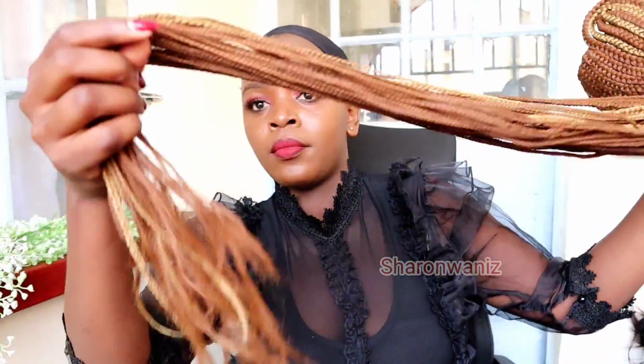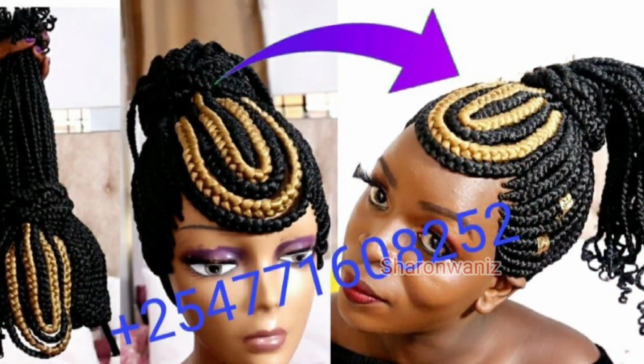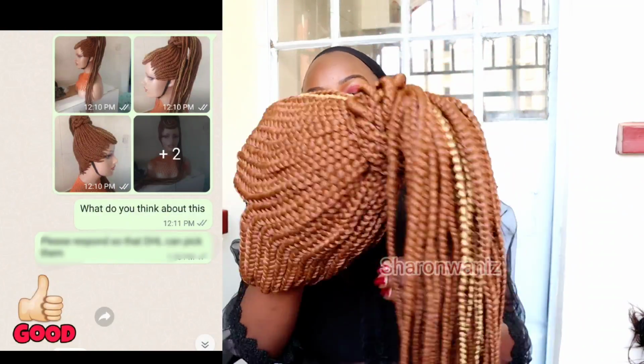So in today's video, I'm going to try this beautiful wig. I've actually introduced this style to you before, but my client wanted it in these two colors, that is 30 and 27.